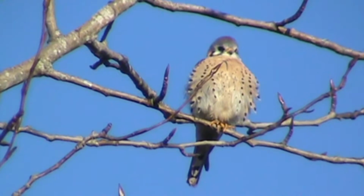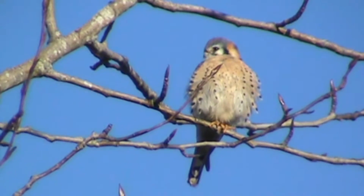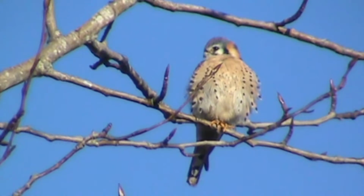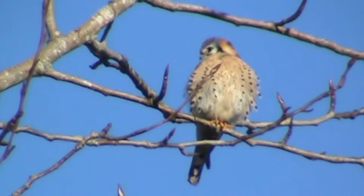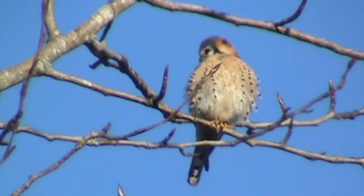We're all excited about seeing him again. There is a female that hangs out a couple miles away up on Riverview Boulevard, so we check up there off and on. But this is the resident male here. He nests here somewhere. We think we know where it is, so we'll be checking on that in the spring.